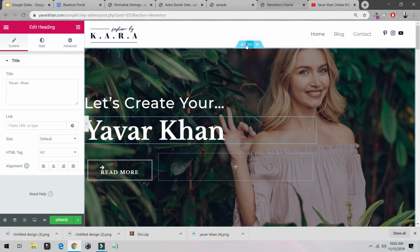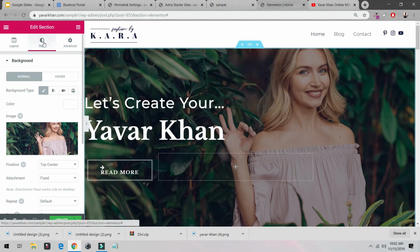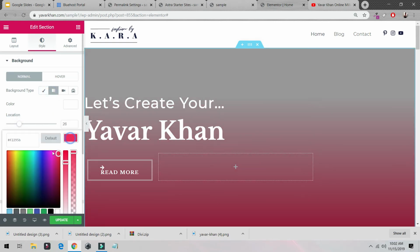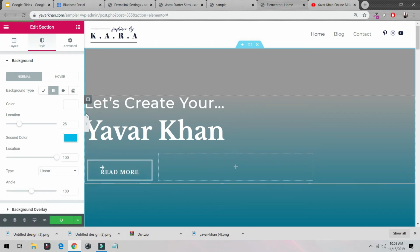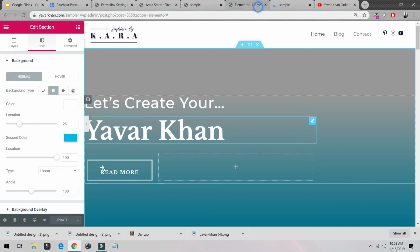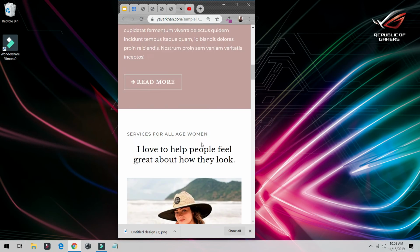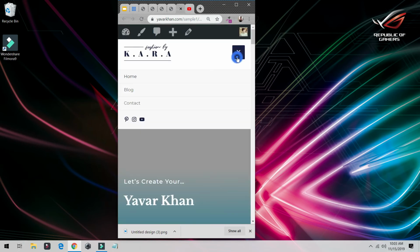If you want to change the image, come over here, click on style. You can remove the image, you can put a gradient picture, you can put something else. And then you can just preview your changes. So I'll just have to update it. Yeah, as you could see right now. So this website is mobile responsive and looks really amazing.